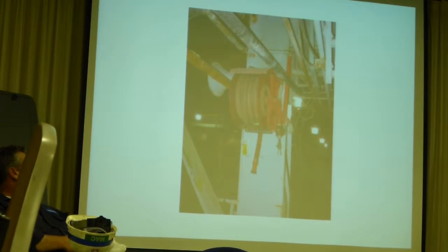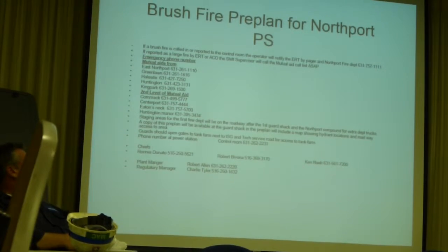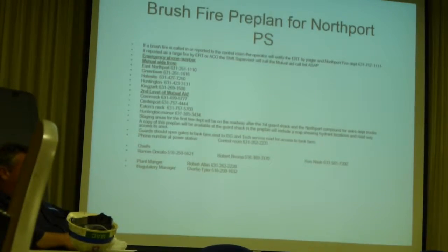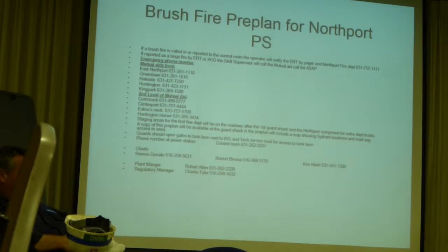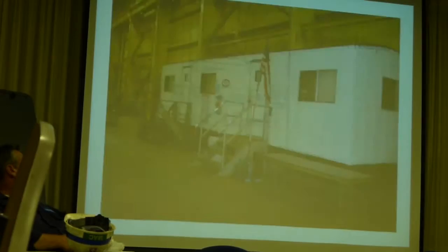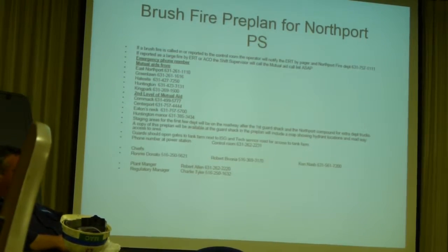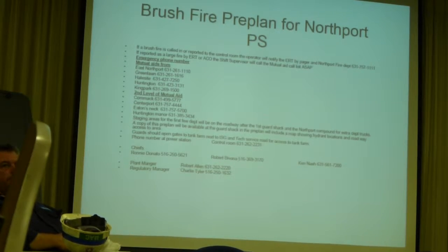Some of our fire systems, fire hoses. A couple of years ago when we had a really dry spell, the ERT came up with this brush fire pre-plan. This pre-plan has a lot of phone numbers, some diagrams, hydrant maps, and that's located out at the gate. So as soon as you guys are opening the gate, we did have an issue out there. In any incident we have, we're going to meet you guys here.